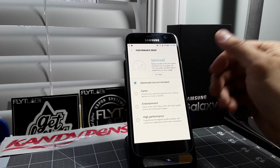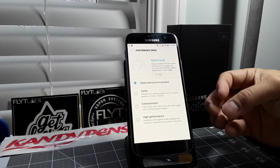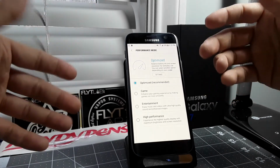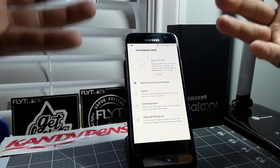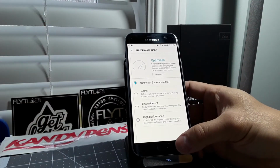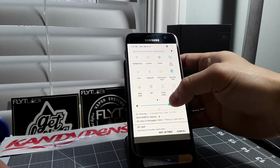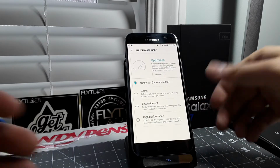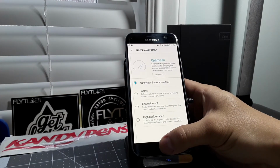And let's say if you're going to get into games or music or high performance, they've already adjusted the screen resolution, some of the brightness. So that's cool to have, right? Just so that you don't have to, oh, I'm going to be watching a video, I'd have to go brighten the screen a bit or whatever. It's just right there. It's really easy for you to adjust. So that's nice to see.